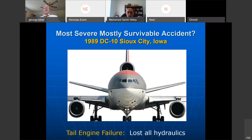This is perhaps the most severe, mostly survivable, well-documented accident I'm aware of, a DC-10 in 1989. They had an uncontained failure. A 100-pound piece of engine came flying out of the tail section and wiped out all hydraulic controls. There's three different hydraulic systems for redundancy and safety. It's one of the few places on the plane where all three of them are close together. They're separated on purpose for this very reason. So when they lose all hydraulics, they lost all control over all the flight surfaces, ailerons, rudder, elevators. They had limited partial control by altering engine thrust.